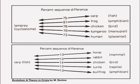In this case, with the fish, a carp, again, we should see a progression from the amphibian to reptile, to bird, to mammal, and higher mammal. Instead, they're all pretty much equidistant. They're all pretty much the same percentage difference. No progression of evolution at all.